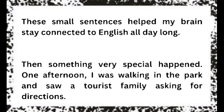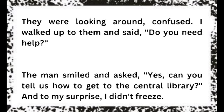Then something very special happened. One afternoon, I was walking in the park and saw a tourist family asking for directions. They were looking around, confused. I walked up to them and said, "Do you need help?" The man smiled and asked, "Yes. Can you tell us how to get to the central library?"